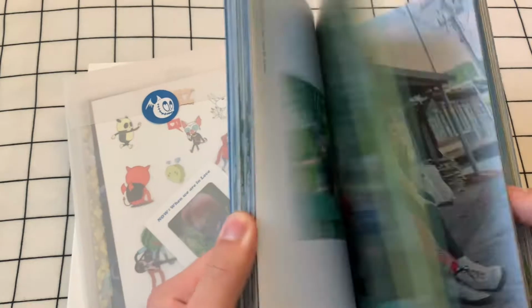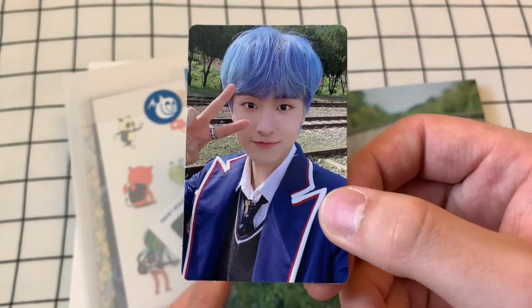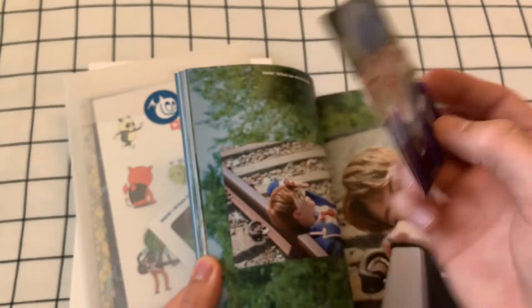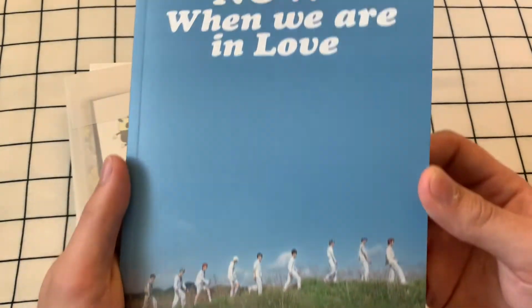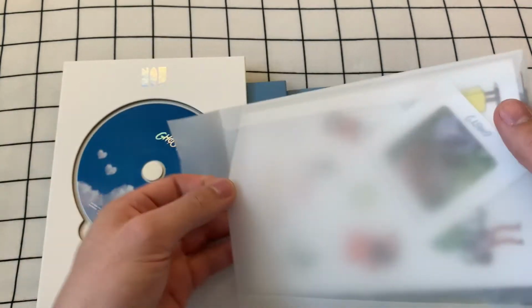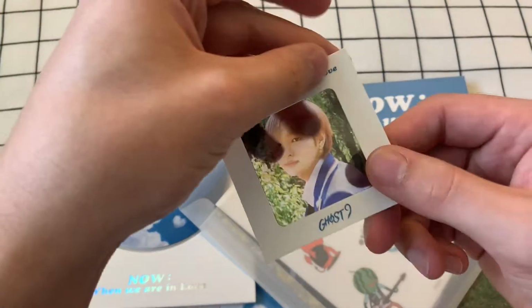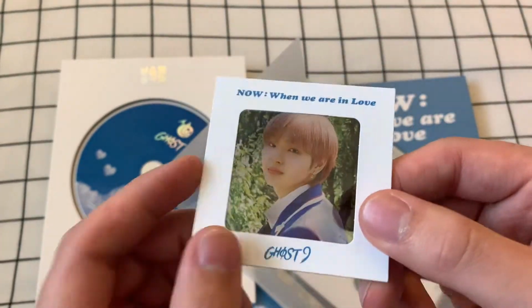Just because I've already unboxed this album, but I did get Woojin as my photocard pull for this album, and in fact I'm going to set this off to the side so that I remember that I have that in there. But there's the album, and then here I can't remember who the member it was. I think it was Kang Sung, but let me just double check. So yep, I've got Kang Sung's kind of clear card. I don't know what these are called, but that's kind of neat.